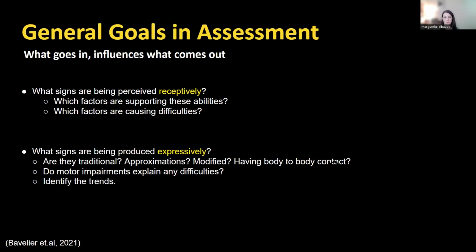There are some general goals when it comes to assessment. We have to understand that what is going into the brain is going to influence what comes out. So as we go through assessment, we want to know what signs are being perceived by the student. We want to identify which factors are supporting these abilities and which factors are causing difficulties. We want to know what signs are being produced expressively. Are they traditional? Are they approximations, modified? Do they have increased body-to-body contact? Do motor impairments explain any of these difficulties? We want to identify the trends, also being mindful of the fact that there are many different reasons why a sign might be received differently or expressed differently.